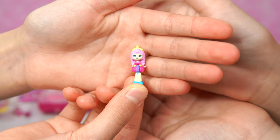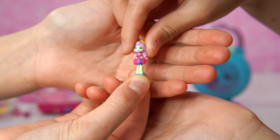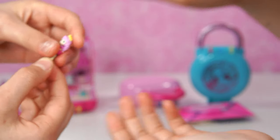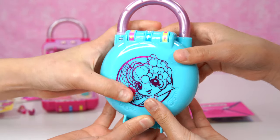This one here is Bubblacia. Isn't she cute? I love her pink hair and little golden crown. Cute. I love her. And her outfit is also adorable. Now for the last one, the Bubbling Beauty Day Spa. Isn't she cool looking? Bubblia's awesome.